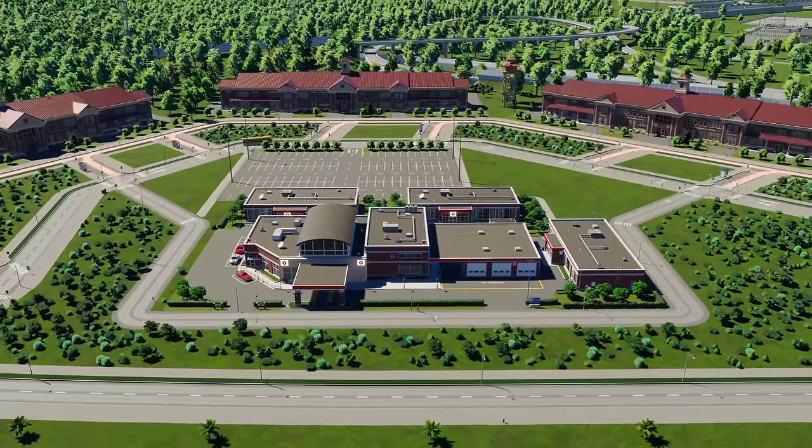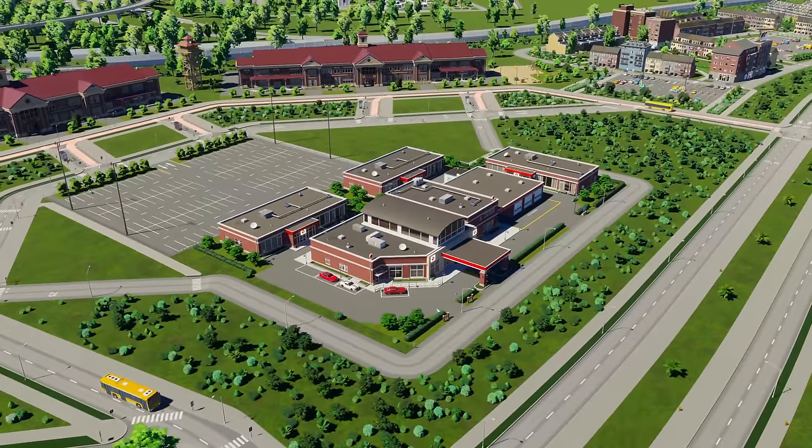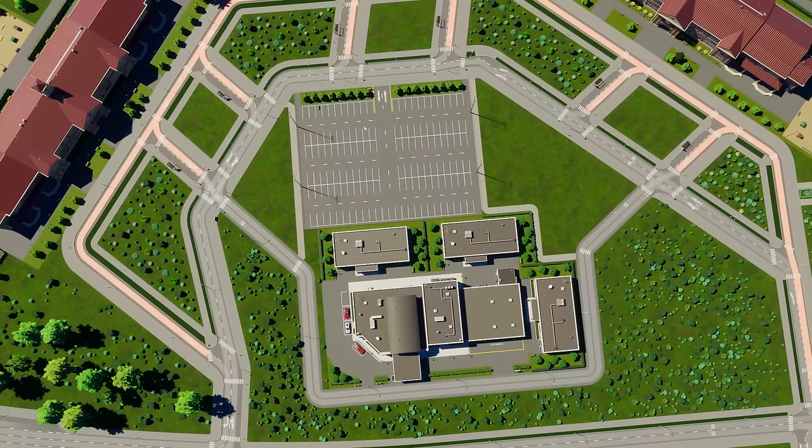I dropped in this medical campus right down here in the front as well because accidents happen. Kiddos can get hurt on the playground, and I want to make sure that they've got a place to go in case they twist an ankle or something like that. And also, it's a great addition to have medical in your neighborhoods as well. It helps with the general overall well-being. We've got ample parking for our faculty in here, and also, parents can pick up and drop off from this parking lot as well.